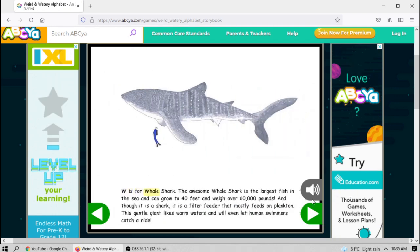W is for whale shark. The awesome whale shark is the largest fish in the sea and can grow to 40 feet and weigh over 60,000 pounds. And though it is a shark, it is a filter feeder that mostly feeds on plankton. This gentle giant likes warm waters and will even let human swimmers catch a ride.